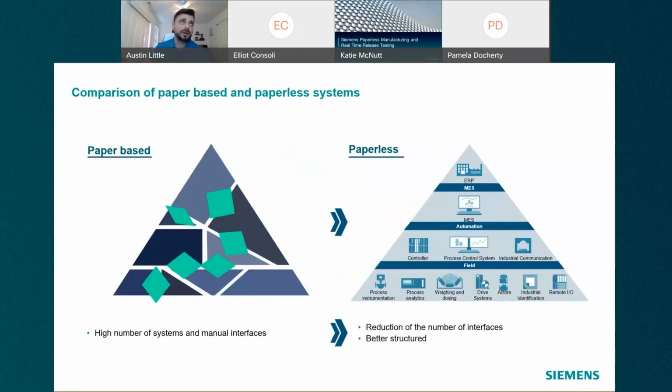All right, so the key topic here, obviously with the title of our presentation being paperless manufacturing, many of our clients are currently operating on a paper-based or maybe a hybrid paper-based platform today. The key issue around this more traditional paper-based process is you have a high number of different systems as well as manual interfaces. If you don't have everything digitally enabled, you may have physical operators typing in information, which can lead to human error and deviations in your process.